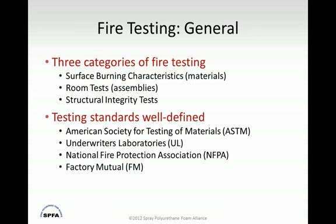Now, let's talk about this fire testing. As I mentioned earlier, there are some small-scale tests and some large-scale tests. And there are actually 3 categories of fire tests that we use for foam plastics. The first type is surface burning characteristics, which are material-level, also called small-scale fire tests. The next type is room tests, where we look at the fire performance of spray foam installed in an actual assembly. And then there are structural integrity tests, where we build an assembly with foam and make sure it can withstand structural loads in addition to fire.